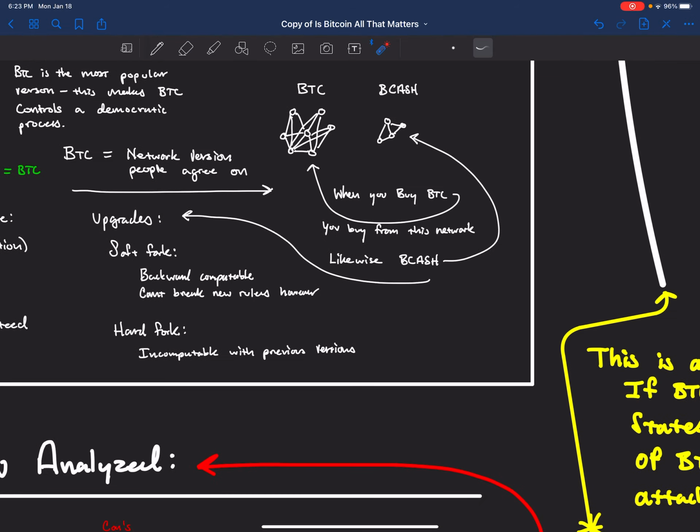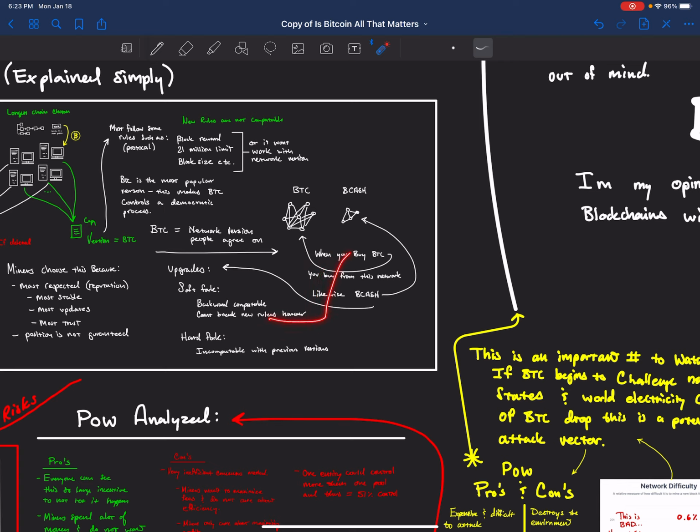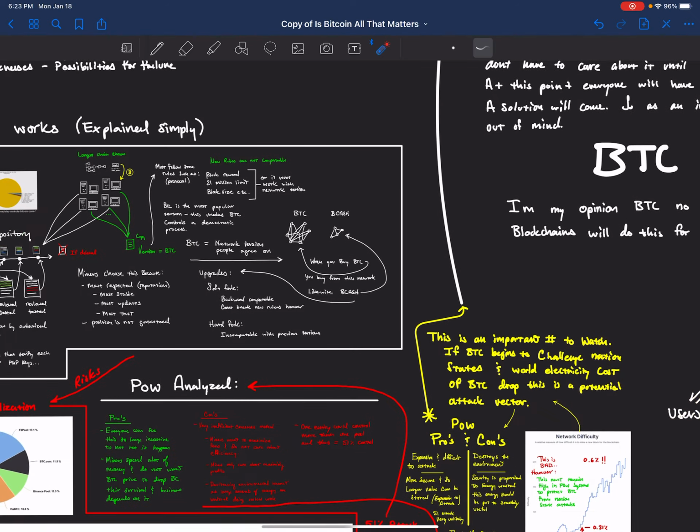So Bitcoin can change in two different ways. It's called a soft fork and a hard fork. A soft fork is backwards compatible and it cannot break the new rules. A hard fork is incompatible with previous versions, so it changes the rules. And if there's a fork, where the code splits, whichever one is more popular is usually what everybody has in their mind as Bitcoin. So it would be the one with the highest price and the highest hash. It doesn't have to be those things, but it's the biggest network, the most popular one. That's usually what people would consider to be Bitcoin.